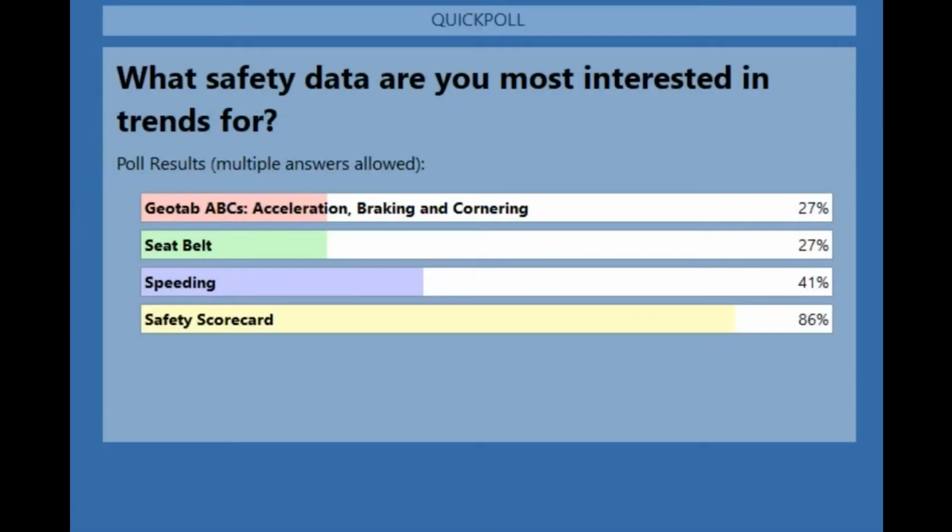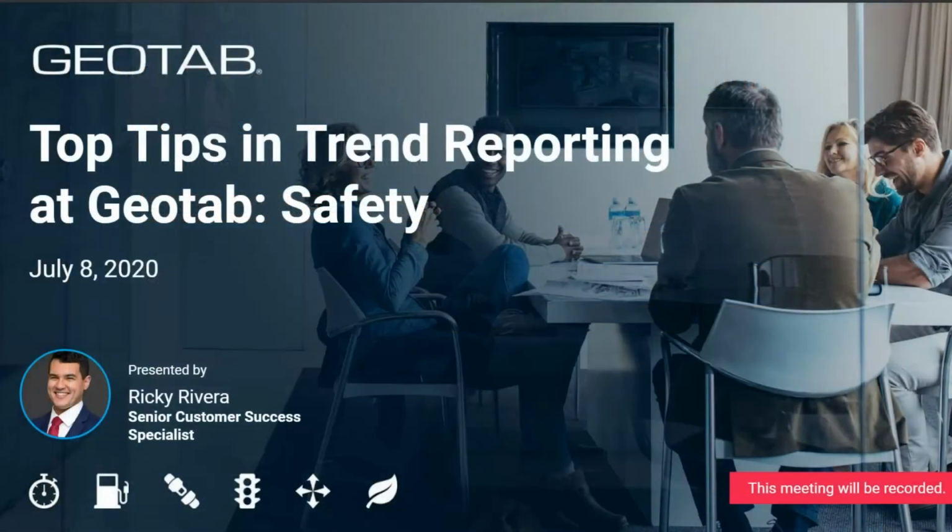Awesome, perfect. So we just closed out that poll, guys. With a resounding 86%, we have safety scorecard at number 1, speeding at 41%, and then, very closely followed, they're exactly the same, the ABCs and seatbelt are both at 27%. So it looks like people want to see safety scorecard and speeding information today. Yeah, we'll definitely have a bunch of information on both of those. The safety scorecard we'll get into as one of the slides right through the middle of this presentation today.